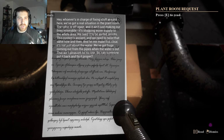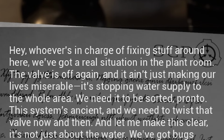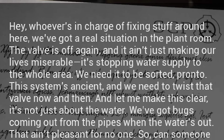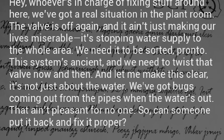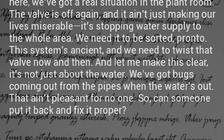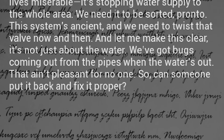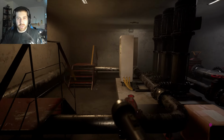Yes, it is. What does this say? Hey, whoever's in charge of fixing the stuff around here, we've got a real situation in the plant room. The valve is off again, and it ain't just making our lives miserable. It's stopping water supply to the whole area. We need it to be sorted pronto. This system is ancient and we need to twist that valve now and then. And let me make this clear, it's not just about the water. We've got bugs coming out the pipes when the water's out. That ain't pleasant for no one. So can someone put it back and fix it properly? I think I can do that, no problem.